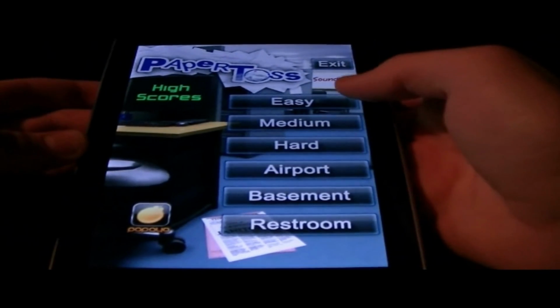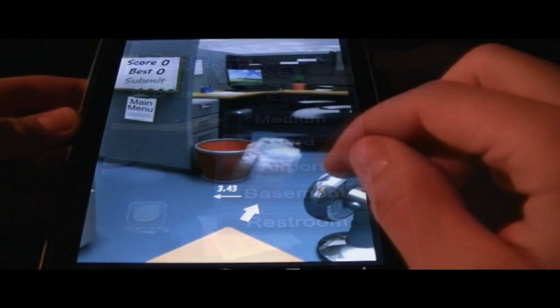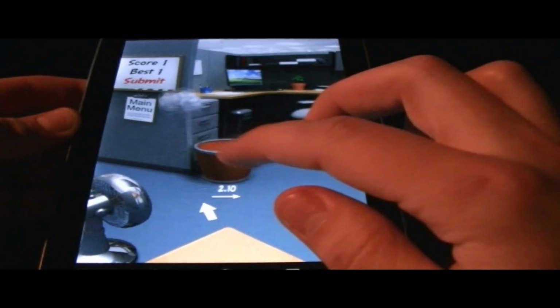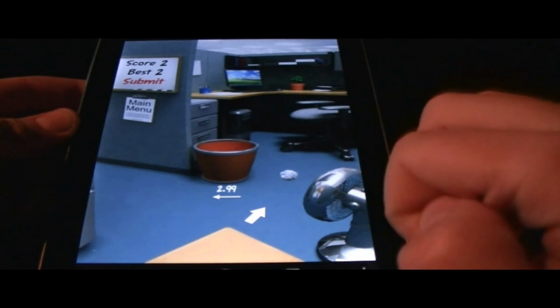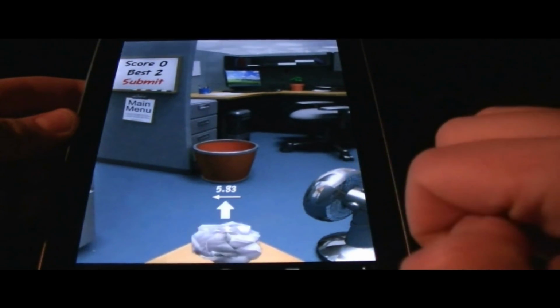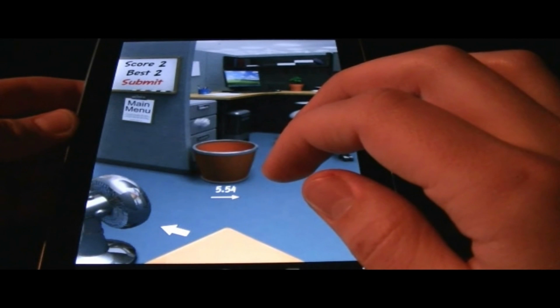Okay, so let's get started. In number 10 we have an application called Paper Toss, and as you can see there are various difficulties for this game. You can select easy, medium, hard, and there are also a couple of bonus levels. The game's really fun when you're bored. You try to toss the crumpled paper into the metal trash can. There's also wind added by a fan.